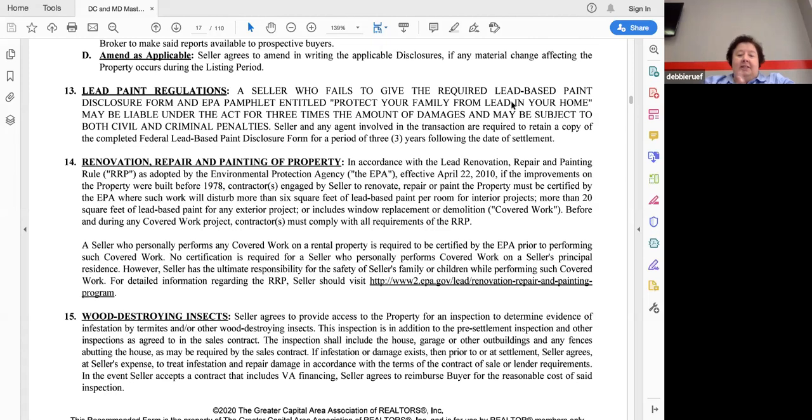Lead-based paint regulations. A seller who fails to give the required lead-based paint disclosure form, an EPA pamphlet entitled Protect Your Family from Lead in Your Home, may be liable under the Act for 3 times the amount of the damages, and may be subject to both civil and criminal penalties. Seller and any agent involved in the transaction are required to retain a copy of the completed federal lead-based paint disclosure form for a period of 3 years following the date of settlement.